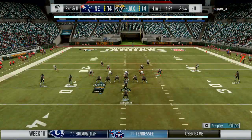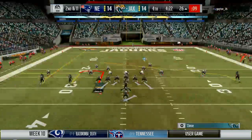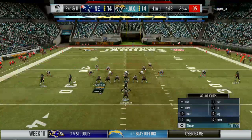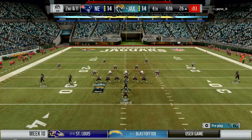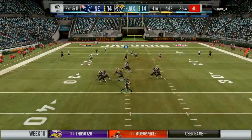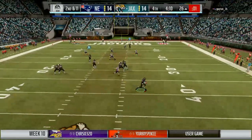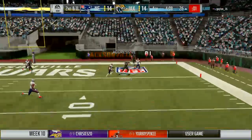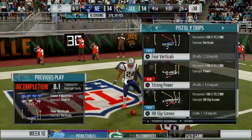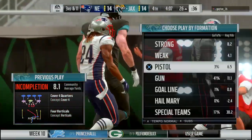Steamer. Black. Quaker Omaha. From the gun, here's Cousins. Eluding the pressure right. Looking for the end zone. And not only did he drop it, he dropped it in the end zone.